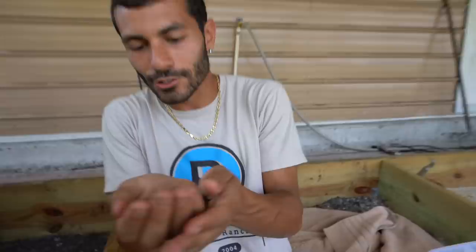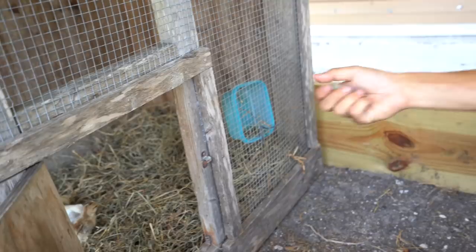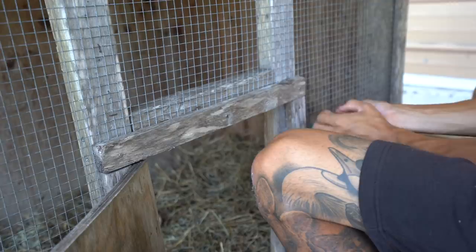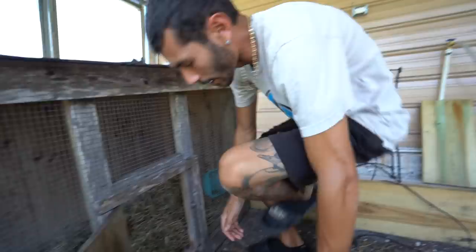All right, little dude, can you fit through these? Make sure, put that head through. Let's see if your head could fit. If his head could fit, that's not a good sign, but I'm pretty sure they're already big enough that they can't fit through this at all. Well, the head could fit, but the body can't. So that's a good sign. They can't get through, so that's perfect. They're gonna freaking disappear in that hay. Oh my god, they disappeared. They're gone.